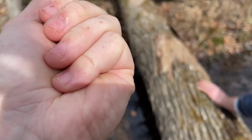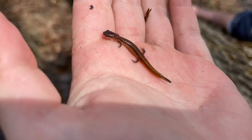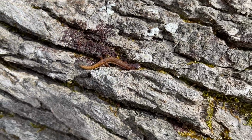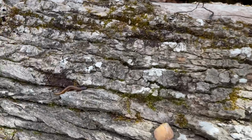I'm not sure we've ever seen a dwarf salamander of any species on this channel. But this is the rare species here in Georgia. Take a picture of that. So this is what Will thought was a 4-toed. That's the Hillis's dwarf salamander. And then right here, redemption, baby. An upside down actual 4-toed.